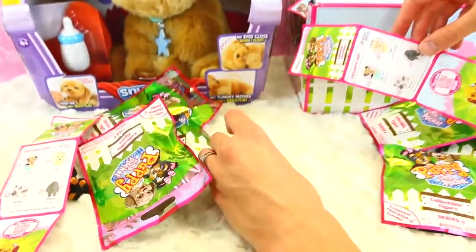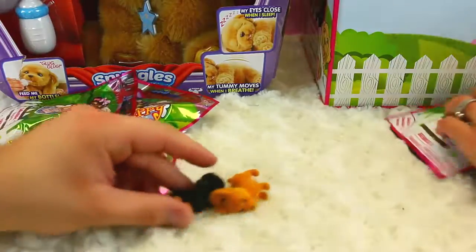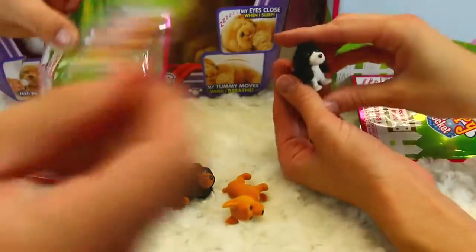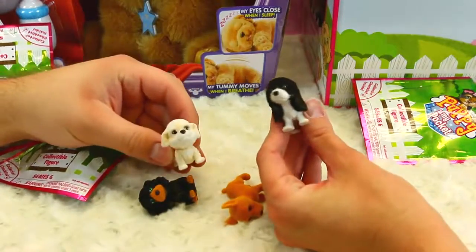Okay, so let me put my German Pinscher on the fabric. Oh, there we go. Soft. Like a puppy. And then let's see what else I got. Oh, this is kind of similar. Oh, that's cute. And I got a fluffy white one. Let's look these up.